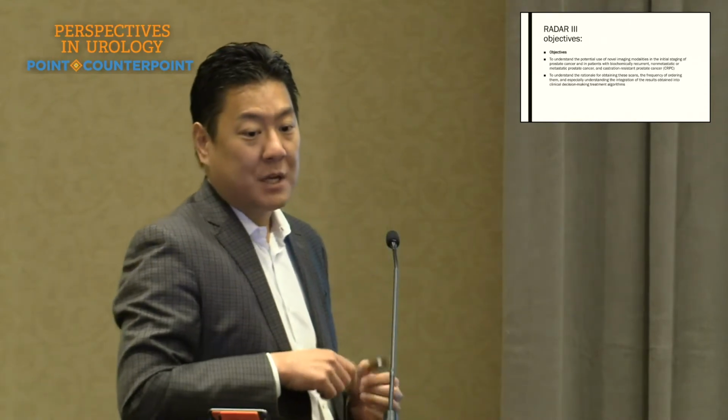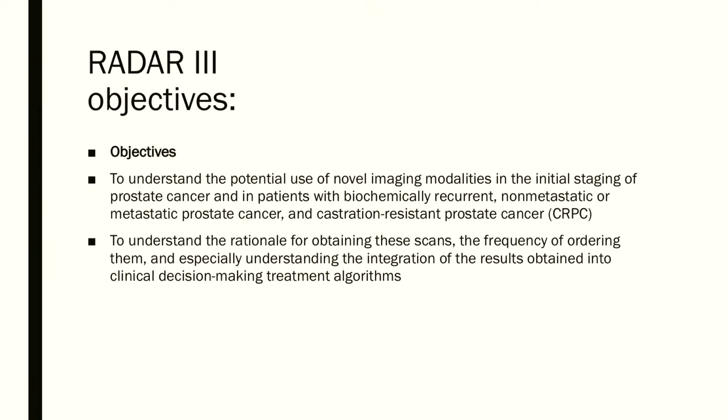So the objectives for RADAR 3 were, first, to understand the potential use of novel imaging modalities in the initial staging of prostate cancer, in patients with biochemical recurrence, patients who are non-metastatic or metastatic, and then those patients with castration-resistant prostate cancer. So it took RADAR 1 and added a couple more buckets and provided recommendations with regards to how we might be using these in the future.